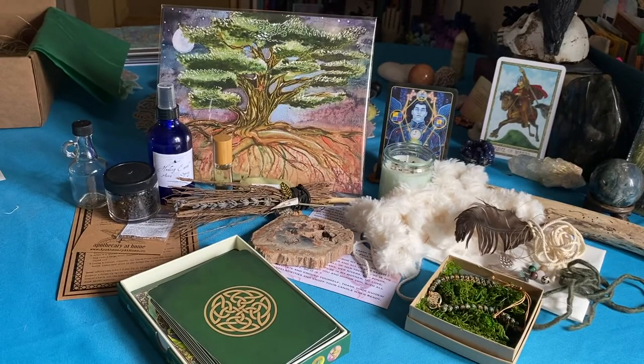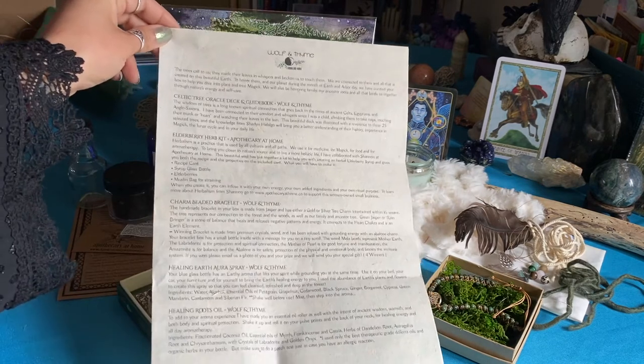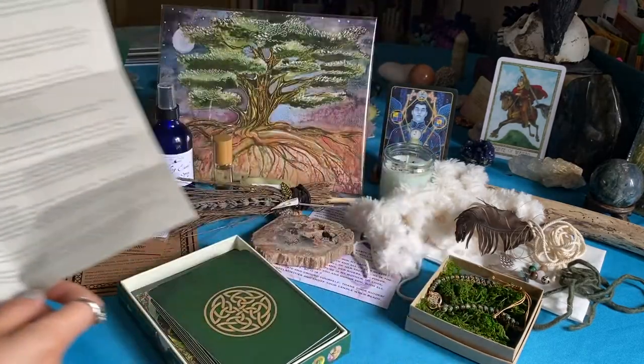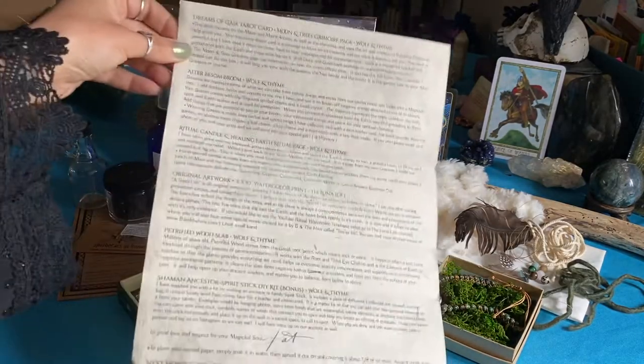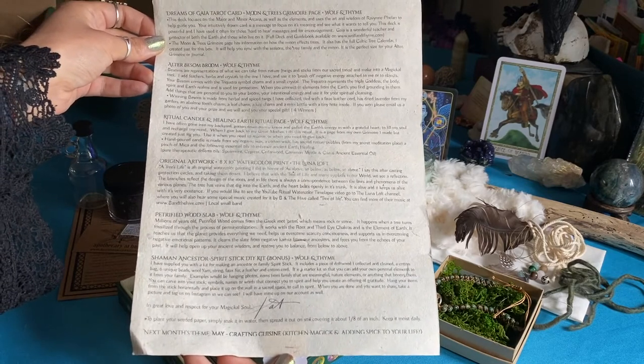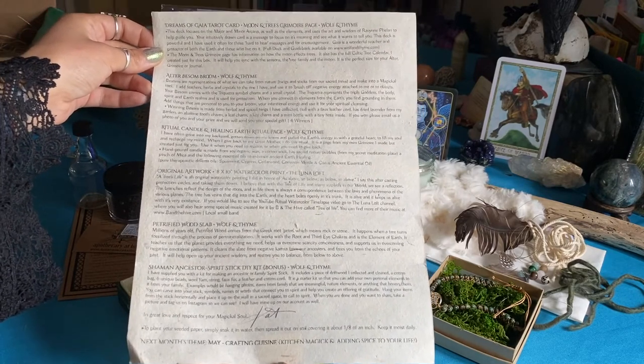All right, so that was everything that was inside of the Luna Lux box for April. She did not disappoint this month. No, no, no. I knew she was going to be in her earthy goddess element, and she definitely delivered. Okay, so this is the first page if you would like to pause to read about it there. And the second page. And next month's theme is going to be crafting cuisine, kitchen magic.